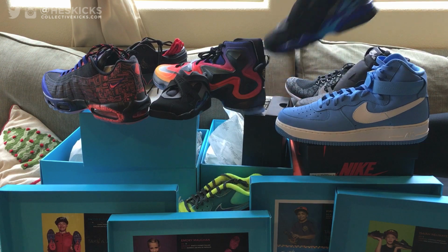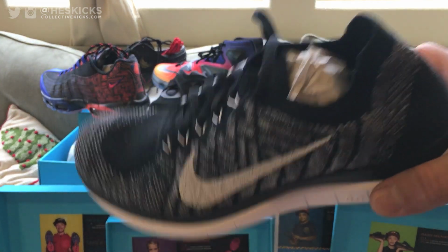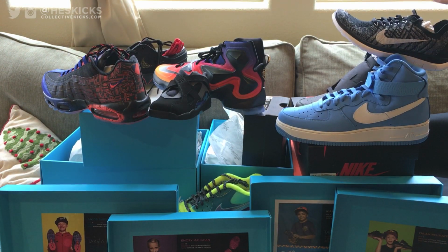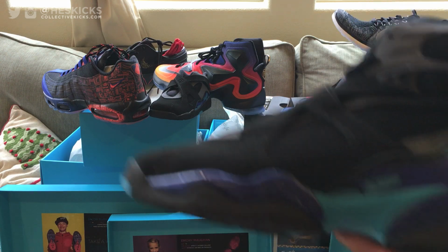A couple other shoes back here. Got these for my buddy, for his girlfriend actually, just a random one, but he's a dude that looks out for me all the time for sneakers. And he mentioned that he wanted those for his girl, so I picked those up for them.